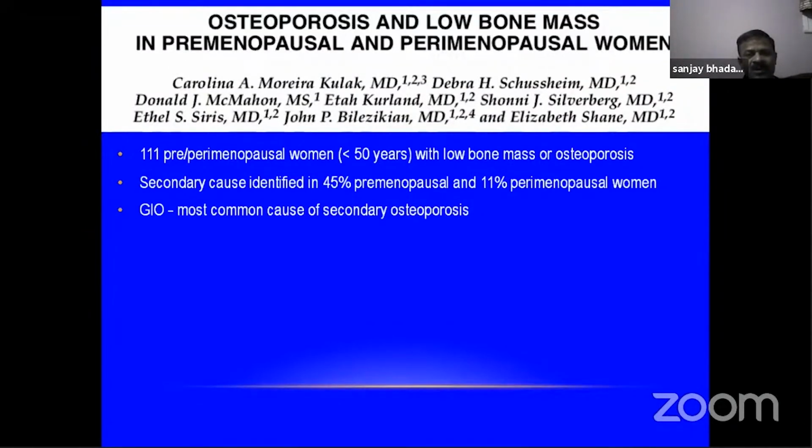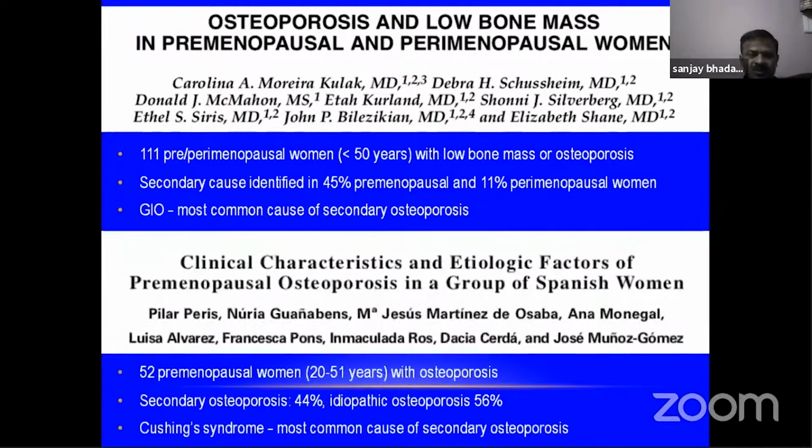Another few epidemiological studies: one was published by Dr. Bilezikian and his group, where they studied around 100 premenopausal or perimenopausal women below 50 years of age, and they found that secondary causes were identified in approximately 50% of premenopausal women, and glucocorticoid-induced was the most common cause of secondary osteoporosis. Another study by a Spanish group, small in number, studied 52 premenopausal women, and they found secondary osteoporosis in 40%, and idiopathic osteoporosis in approximately 55%.